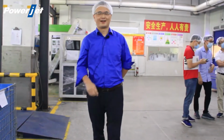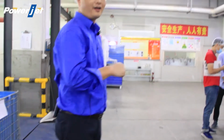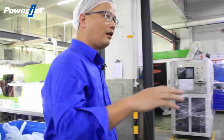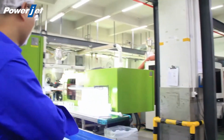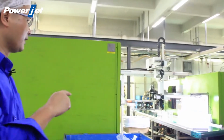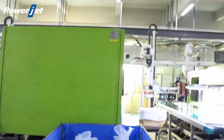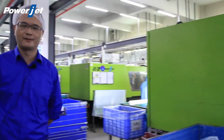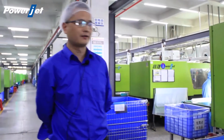Hello. Here we are in one of the workshops of Huiwei Group. Here on the left is a PET preform injection molding machine. On the right is a standard injection molding machine of Powerjet.